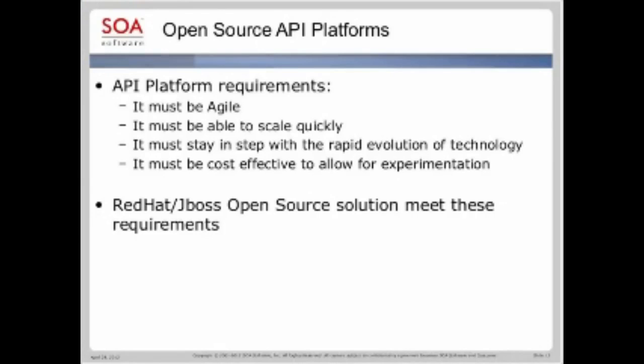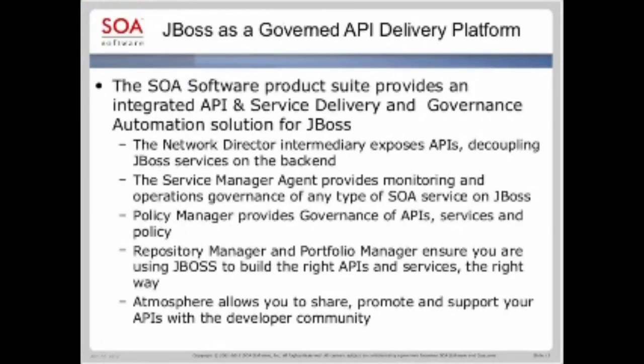So leveraging open source as the underlying scaling concept for the platforms you use to deliver your APIs and as the supporting infrastructure for the API management platform itself is very important. And of course, the Red Hat JBoss open source platforms and solution meet these requirements very effectively. So what does SOA Software do with JBoss specifically? Well, our products provide this integrated or unified API and service delivery and governance automation solution for JBoss, amongst other heterogeneous platforms.